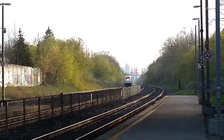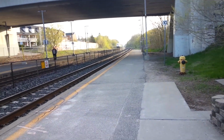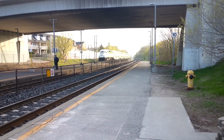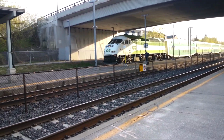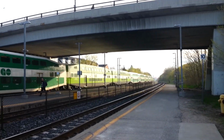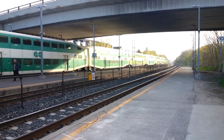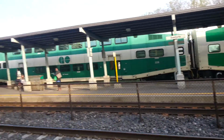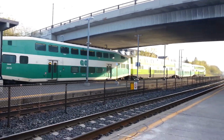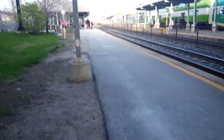Oh, white nose. A615, I saw this one last time. A229. And we got a westbound. Westbound coming. New cab car. 348. That's another Via.